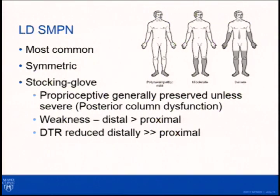So in this case, it's primarily sensory on the examination. But sometimes even by electrophysiologic studies, you'll see some mild motor involvement. This is the most common type of peripheral neuropathy. We call it kind of the stocking glove distribution.